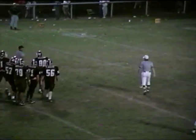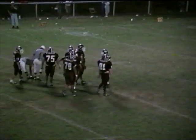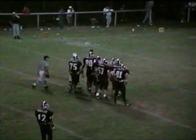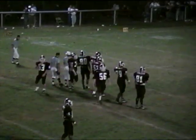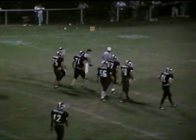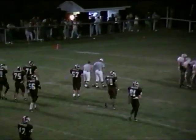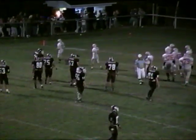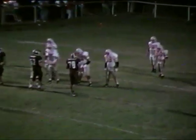So Corbin not off to a fantastic start here in the second half of play. 14-14 at the half. Cumberland has scored already within the first 30 seconds or so of that third period, and now Corbin returned it to the 32, but an illegal block. We'll move the Red Hounds backwards. Is that a 15-yarder? Yes. After they mark it off, yes. That'll put the football on the 14-yard line. So Corbin first and 10 from the 14.